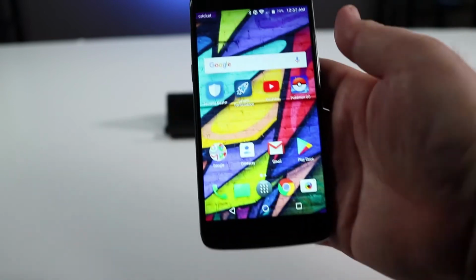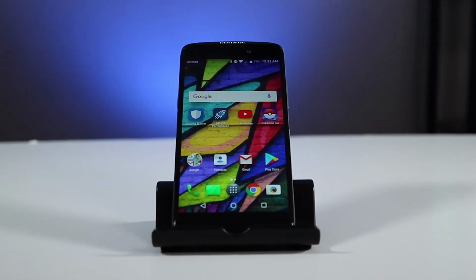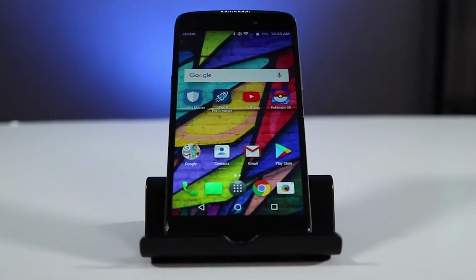Now under heavy strain, this thing is going to lag out. I could see you being out in the sunlight for a while and it starts to get warm and slow down. I was even playing Pokemon Go for about 20 minutes and was just getting a little bit of lag. It wasn't too noticeable. It was a little bit noticeable when I was using the VR headset though.